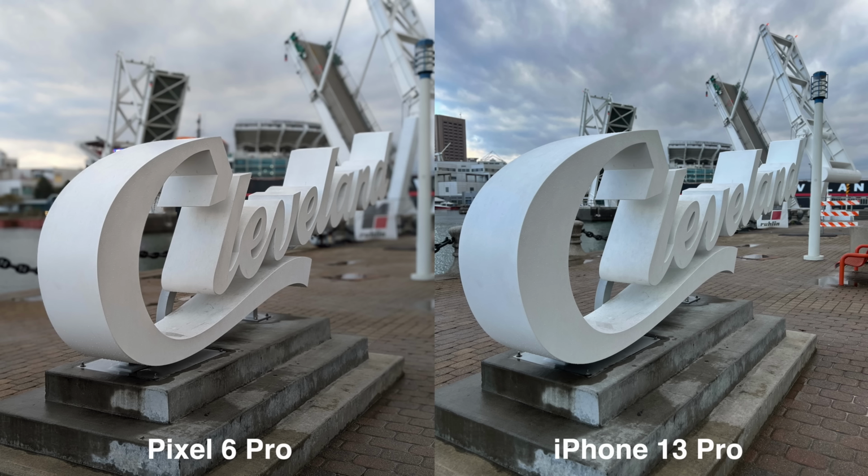So, take this Cleveland sign, for example. It's admittedly a weird thing to try and capture in portrait mode on a phone, and the iPhone just kind of struggled and gave up in certain aspects. The Pixel 6 Pro did a great job at recognizing that I wanted the script of the Cleveland sign to be in focus with the rest in the background, and that wasn't an easy task, and it did a pretty good job, especially when you compare it to the iPhone's image.